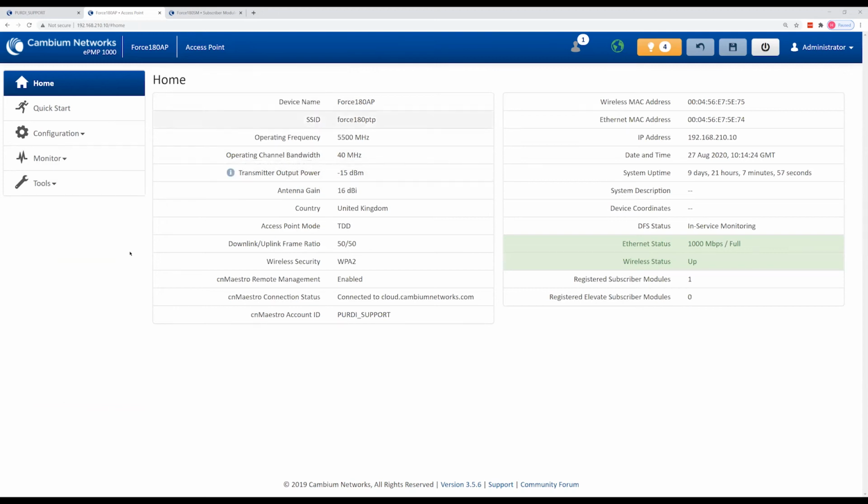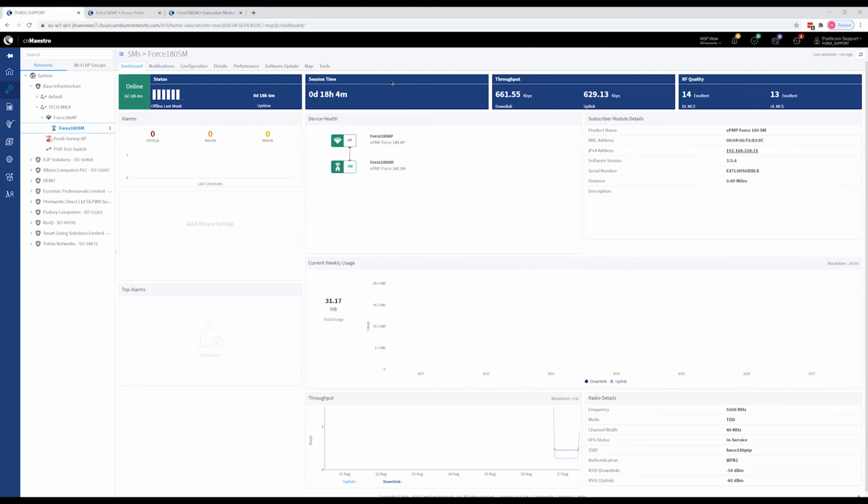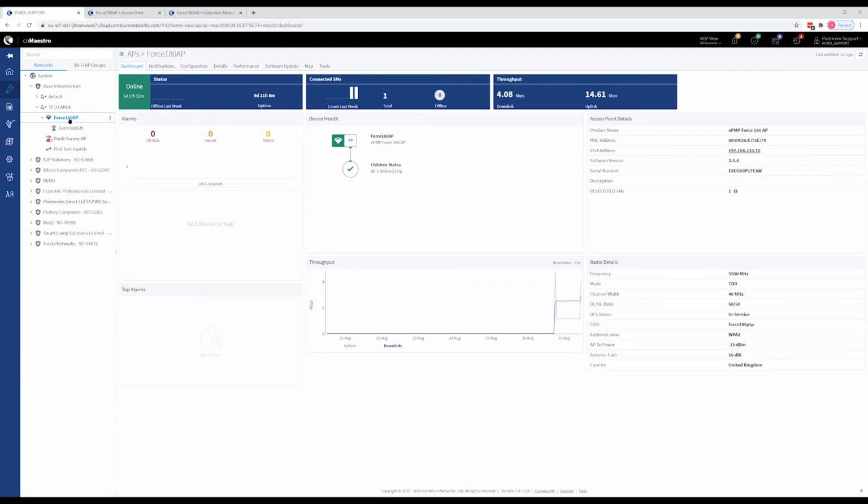What I'll do now is I'll pop over to cnMaestro. This is our Purdicom cnMaestro. And you can see I've got the Force 180s in our tech area network. And it just gives you a little bit of an overview as to how the devices are performing.